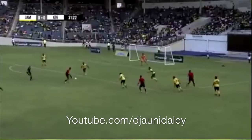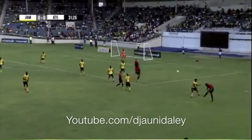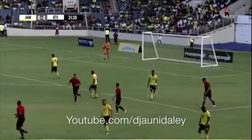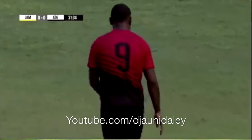Thomas to Morley. Can't get the shot off. The Jamaicans crowding and charging them down. Ah, brilliant bit of play there from the Antiguan. You could see what he was trying to do, Clyde. He was trying to get as much curl as possible around that one.